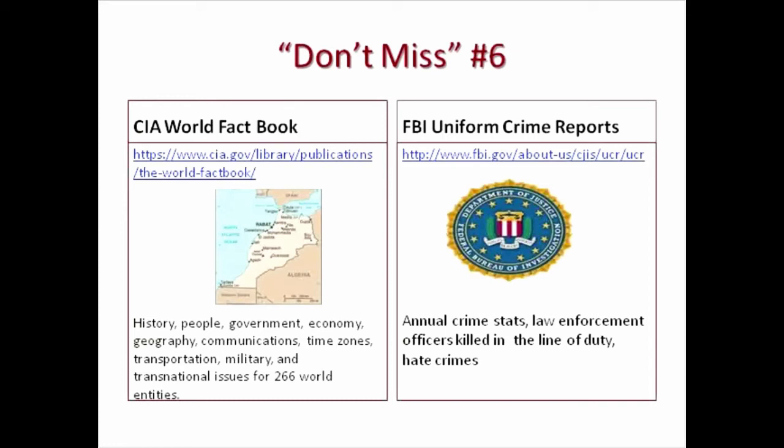The FBI Uniform Crime Report. The Uniform Crime Reporting Program was conceived in 1929 by the International Association of Chiefs of Police to meet a need for reliable uniform crime statistics for the whole nation. The FBI Uniform Crime Reports is where we go to find information on such topics as crime rates, what types of crimes are committed, hate crime statistics, for example, and the number of law enforcement officers killed in the line of duty.